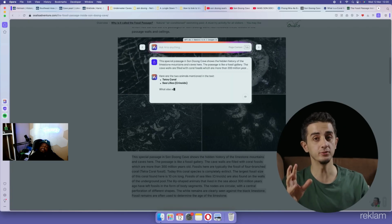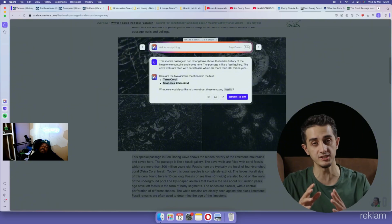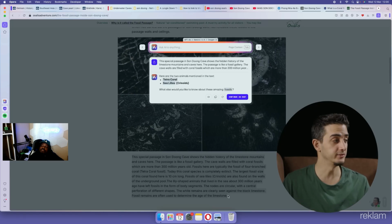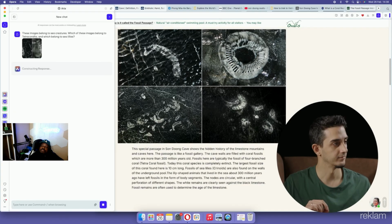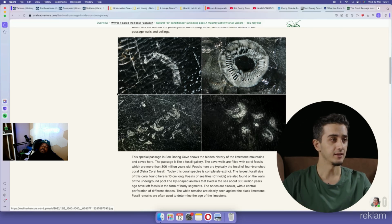The article mentions 2 different coral fossils but doesn't specify which image belongs to which creature. Luckily, Aria has an image recognition feature. I'm gonna upload the image and ask again. Okay. It identifies the fossil we saw as Tetracorallia. Let's check for more information on this sea creature.